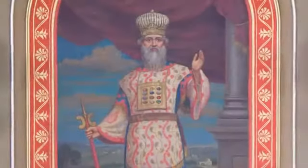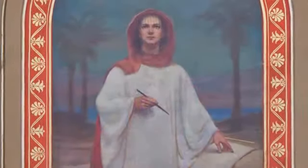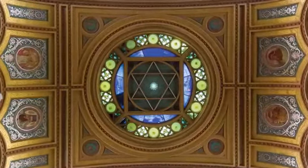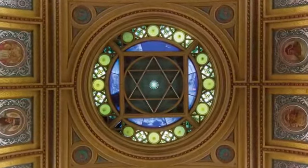A painting of Joshua the High Priest hangs on the east wall, and on the west wall is St. John the Evangelist. The windows and huge light in the center of the ceiling include the Seal of Solomon, which evokes the sun in the midday sky. Just outside Renaissance Hall is a 12-foot lion's head fountain made of marble.